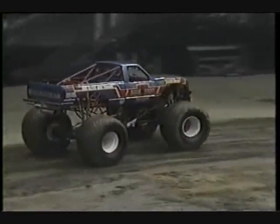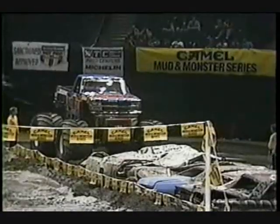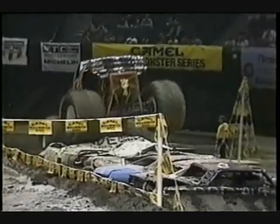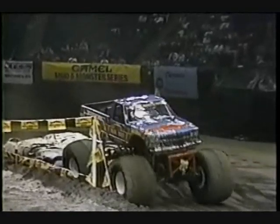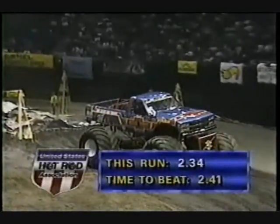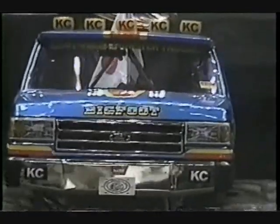A good-looking time, and we'll wait for the official reading from the U.S. Hot Rod officials as we look at the replay. It was a smooth run for Barefoot, and indeed, the Chevrolet has nosed out Gravedigger for the top spot. Barefoot at 2.34 seconds. By 7/100ths of a second, the Barefoot Chevrolet sits at number one.